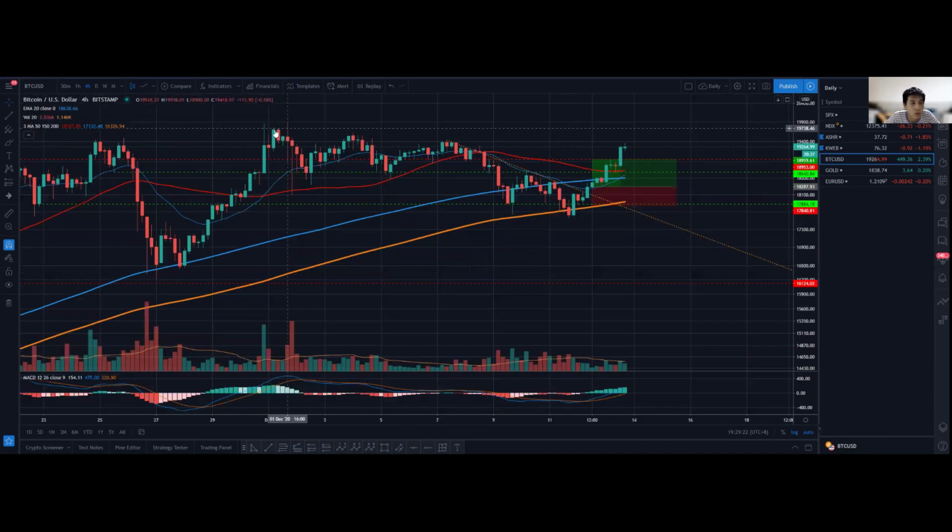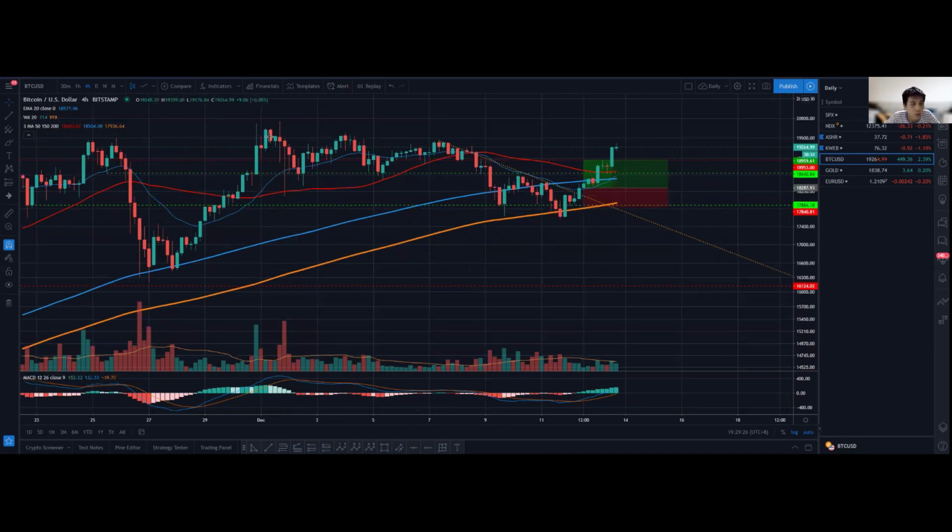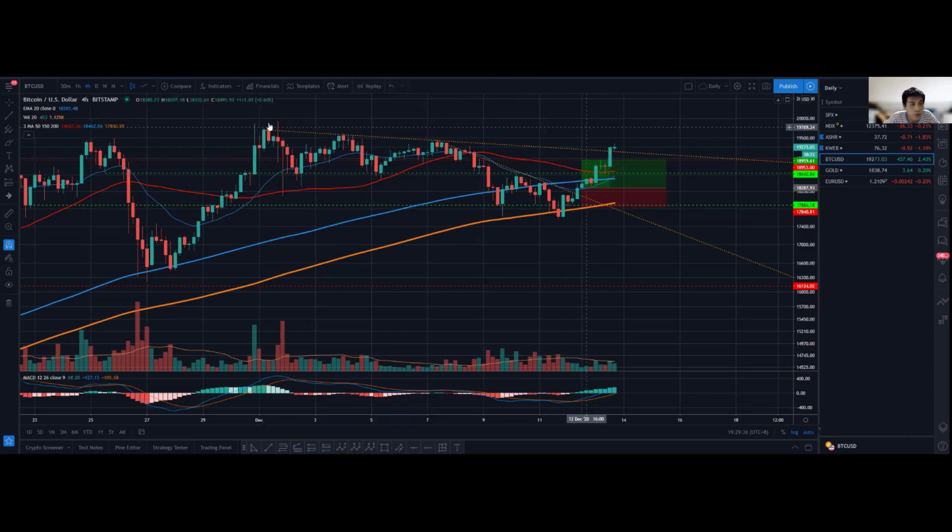Overall we do see here high, high, high. So let's draw back that downslope line. Okay, on the upside, even though we got a resistance, we seem to have broken this upslope resistance. I'll just remove this because it is no longer valid.